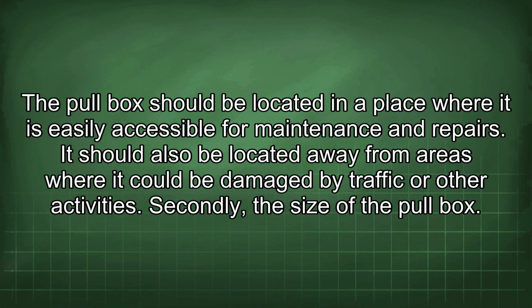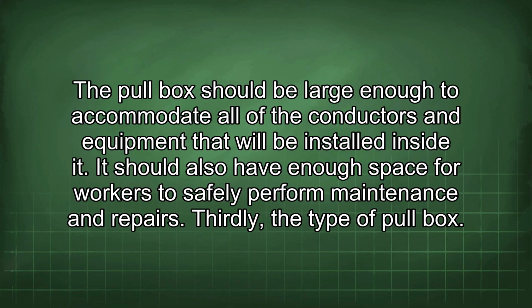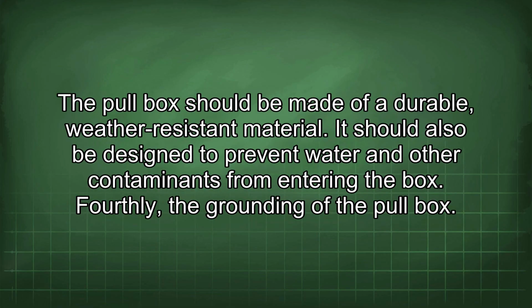Secondly, the size of the pole box. The pole box should be large enough to accommodate all of the conductors and equipment that will be installed inside it. It should also have enough space for workers to safely perform maintenance and repairs. Thirdly, the type of pole box. The pole box should be made of a durable, weather-resistant material. It should also be designed to prevent water and other contaminants from entering the box.